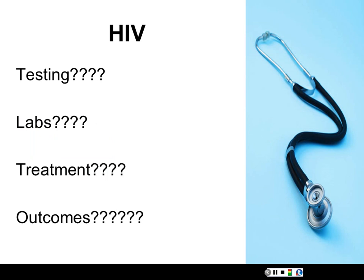Like I said, they'll do testing. They follow the CD4 counts. And so I have a little demonstration I'm going to show you to help you understand what they're following when they do the CD4 counts. I need 5 people to volunteer to come up here.